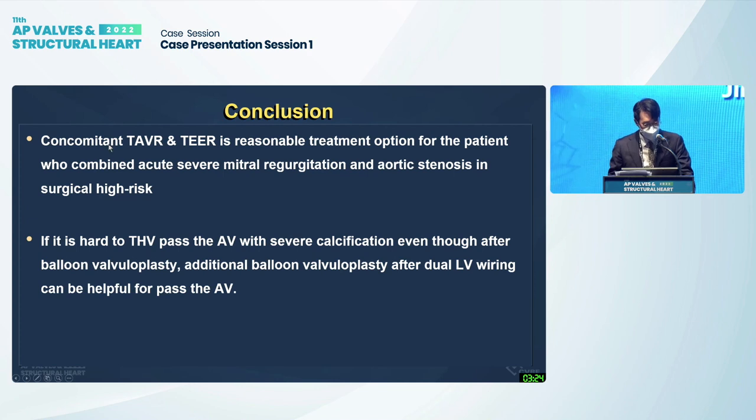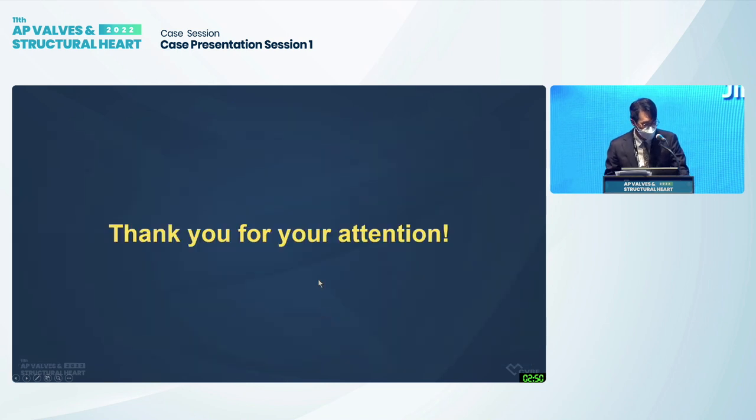So first, concomitant TAVR and TEER is a reasonable treatment option for patients who have combined acute severe mitral regurgitation and aortic stenosis and are at high surgical risk. And second, if it's hard to pass the transcatheter heart valve past the aortic valve with severe calcification, even after balloon valvuloplasty, additional balloon valvuloplasty after dual LV wiring can be helpful for passing the aortic valve. So thank you for your attention.